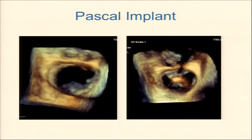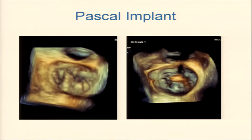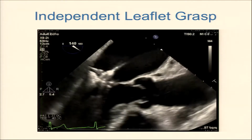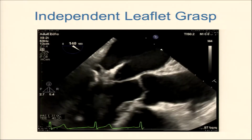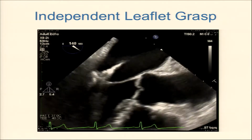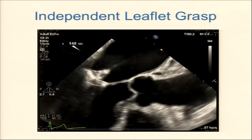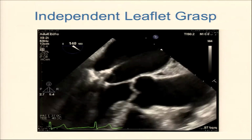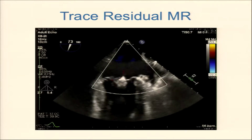We've done a few of these. Here's the pre, here's the post. Looks exactly like a clip, but it's not because of the spacer. What's shocking to us is two things. One is if you'll notice this is less stiff. It moves with the valve. And so a lot of people think that there's going to be less gradient with this device because it flexes a little bit with the valve. A lot of people think that will leave less stress on the leaflets, which may be good for durability.